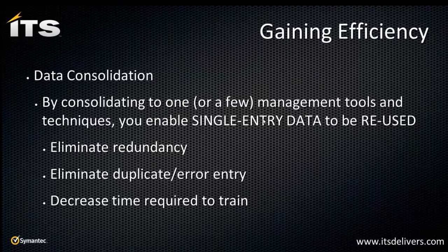And obviously that's duplicate entries, and it also helps us eliminate errors in entries where, in one entry we might have 050, and another entry we might have 050. Those two are going to come up as two separate records, but it's the same entry. It also decreases the time required to train our people. The fewer tools we have, obviously the fewer training sessions and the fewer dollars we have to spend on training.